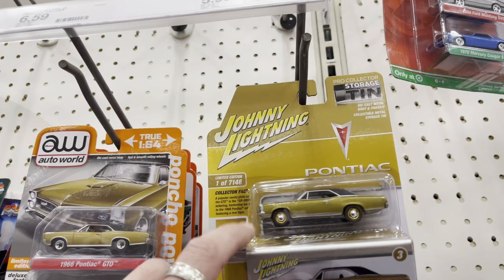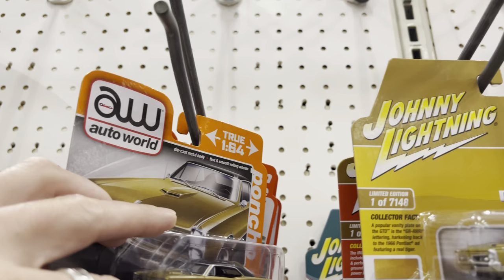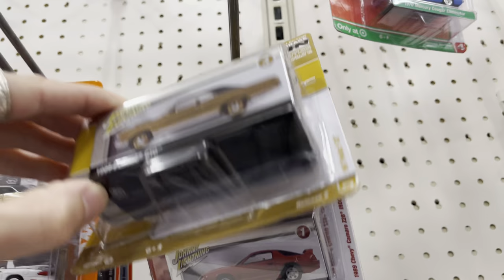Wait, there's a Pontiac GTO in a 2-pack. I never even noticed that. That's crazy. This one must be like a premium rubber tire. We know that's a plastic. Is it the same casting? It's the same casting, minus there's like a little pinstripe on that one. Okay, that's cool.